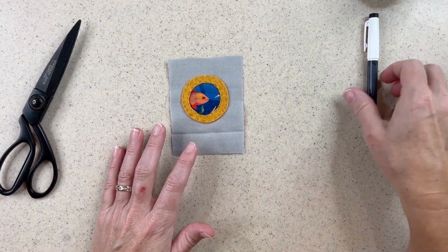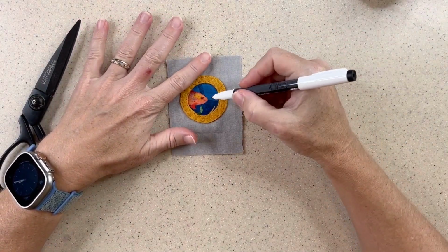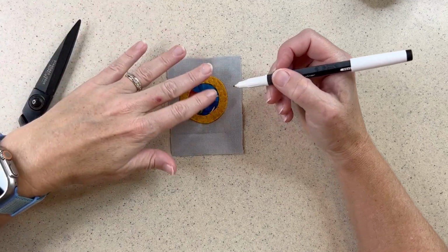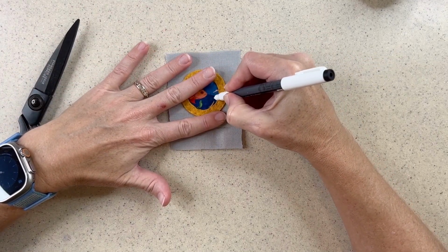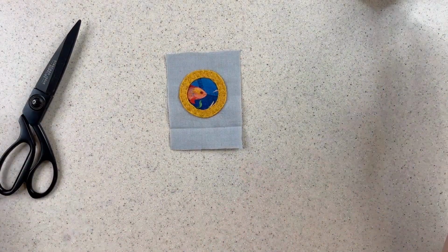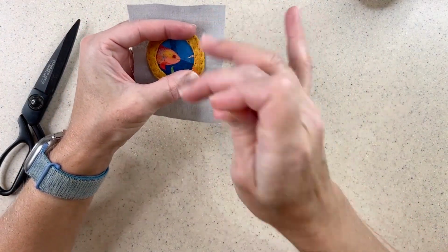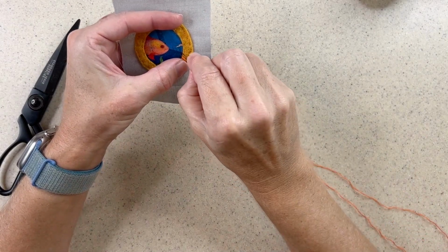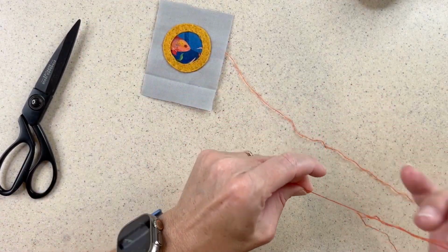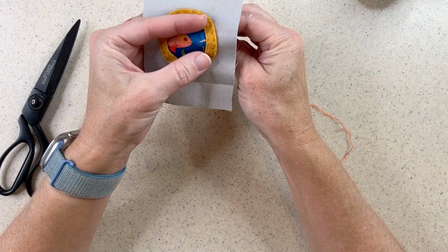So I threaded my needle with 2 strands of this orange embroidery floss. It's a beautiful color, similar to the color in the fish. And now I just want to make some little shapes that are indicative of that coral. So I'll just have little shapes coming up, maybe 2 little spots here. And I'll just take my thread and just stitch little stitches to make it look like coral. And it's the contrast between that nice beautiful orange thread and that blue background that really makes it come to life. Just do some back stitches here.